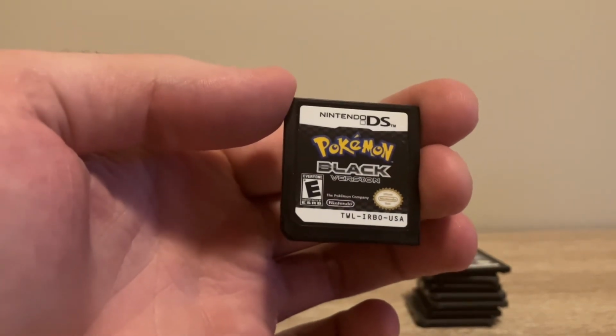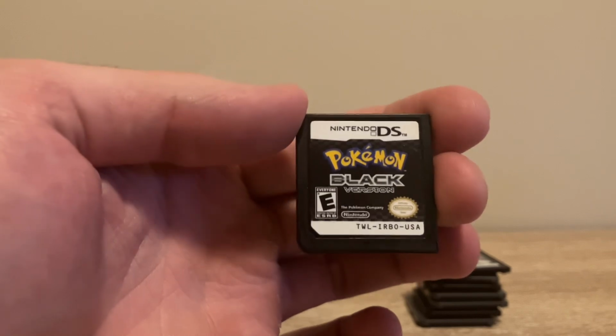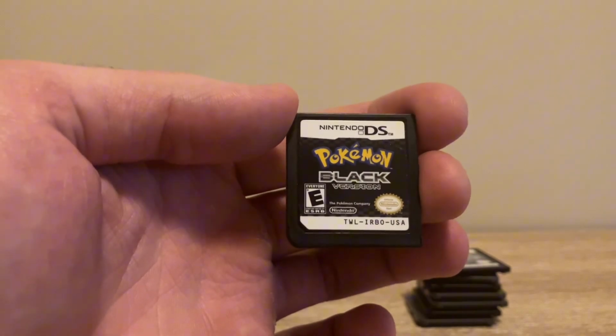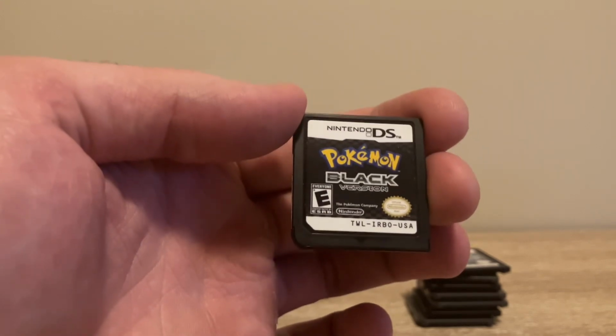Pokemon Black version. Again, Pokemon Black and White are incredible. Not much to really say there. Same thing as White version, just different Pokemon version, exclusive Pokemon, and different legendaries at the end of the game. But Pokemon Black version, absolutely incredible.